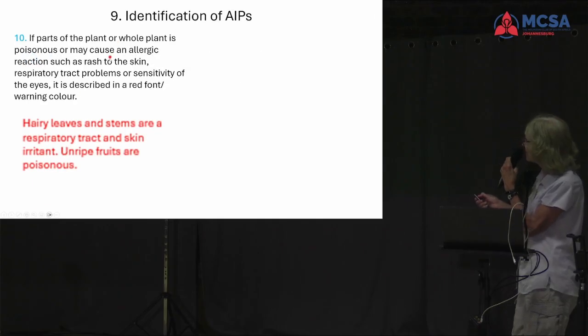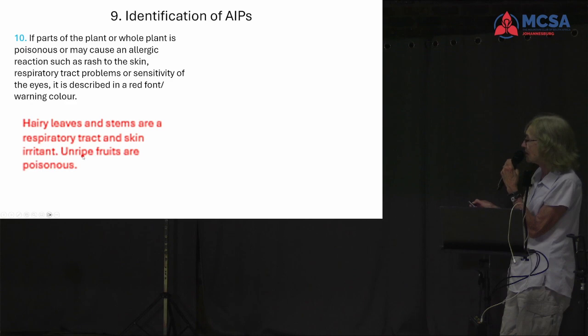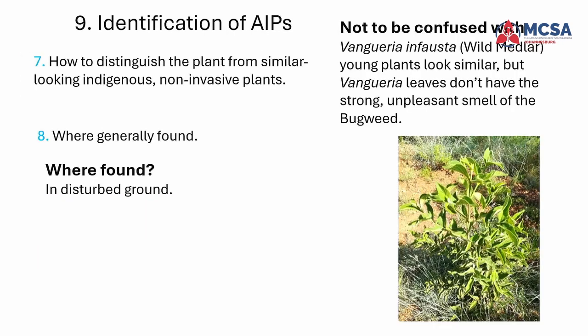Then if the plant has got something dangerous, if it's poisonous or allergic reaction such as buckwheat, then it's in red. Just to warn the workers as well that you have to be careful. This book is aimed at the workers, so it's not a complicated book to use. And then also how to distinguish it from similar looking indigenous non-invasive plants, so that they don't start putting out the wrong one. So in this case, it would be your Vangueria infausta, your wild medlar. They look very similar to your buckwheat, but they don't stink, and they've got various other things that are not the same. And then also, generally where the plant is found, buckwheat is found all over the place in disturbed ground.